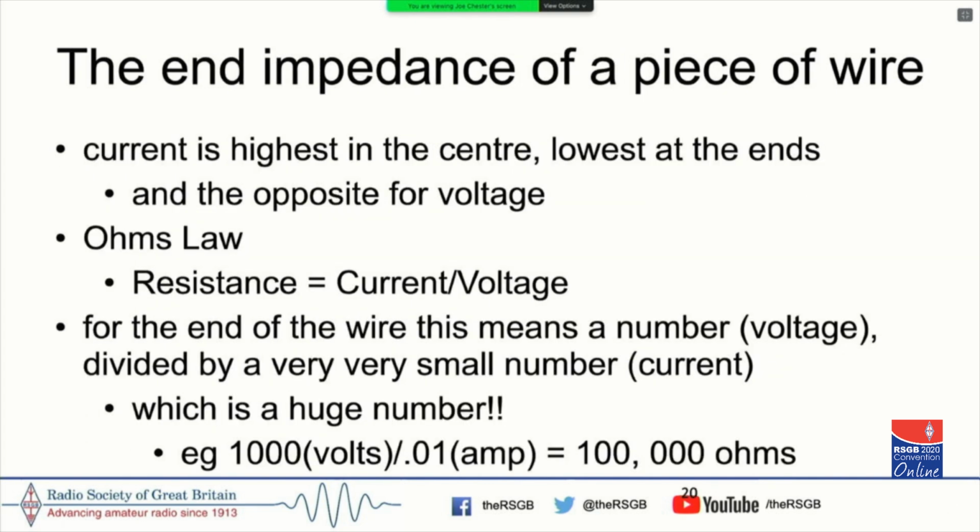The problem is the impedance at the end of this wire. As you know from your studies, if you have a piece of wire set up as a dipole, then the current is highest in the center and lowest at the ends, and then the reverse for the voltage. And you also know, of course, about Ohm's law. Resistance is voltage over current. Now, this should be impedance, but it's just easier to use resistance in this talk this morning.